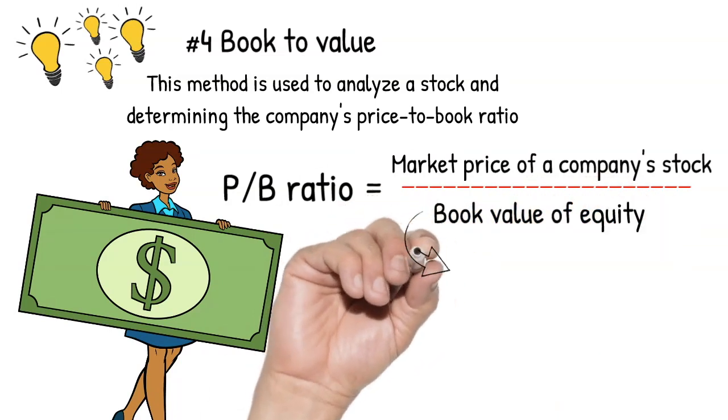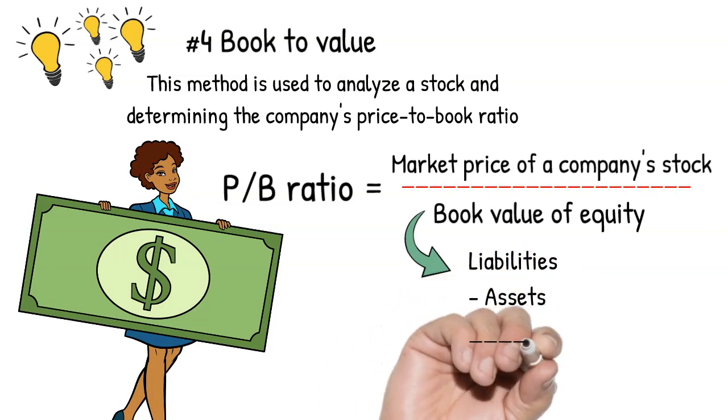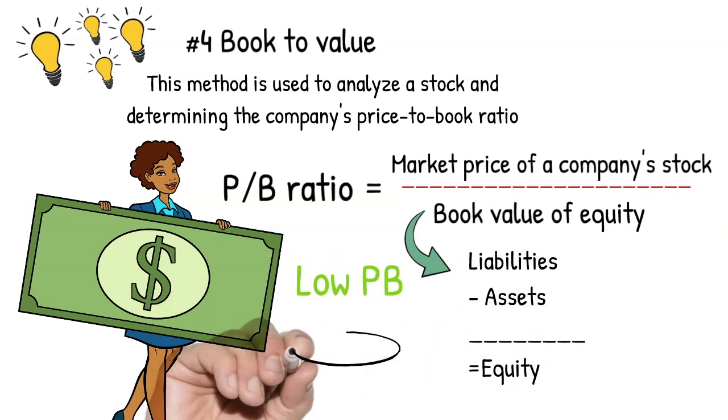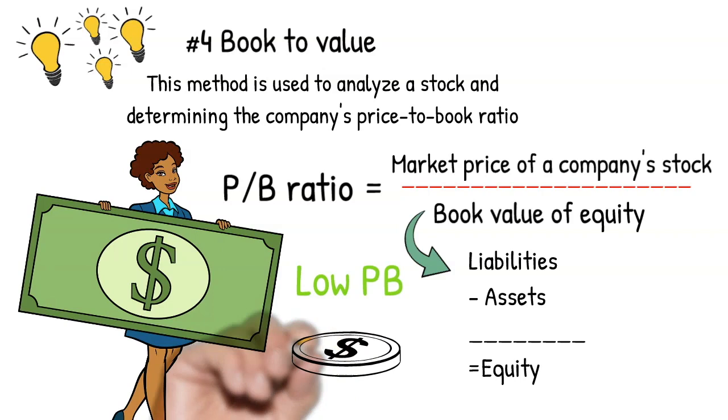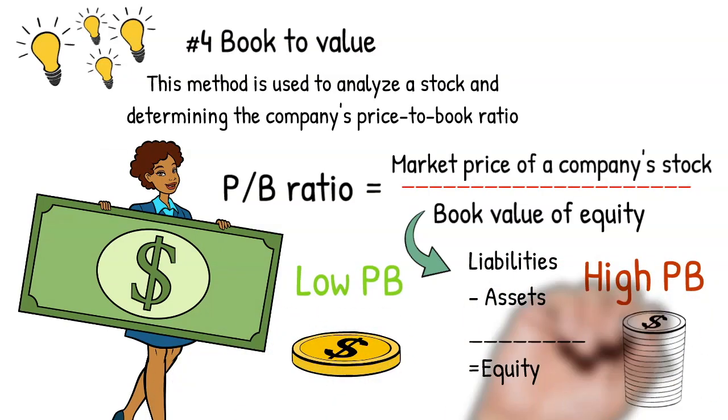You can find the book value of equity by subtracting the book value of liabilities from the book value of assets. Investors view a low PB ratio as a sign that the stock is potentially undervalued, and a high PB ratio as a sign that the company is overvalued.